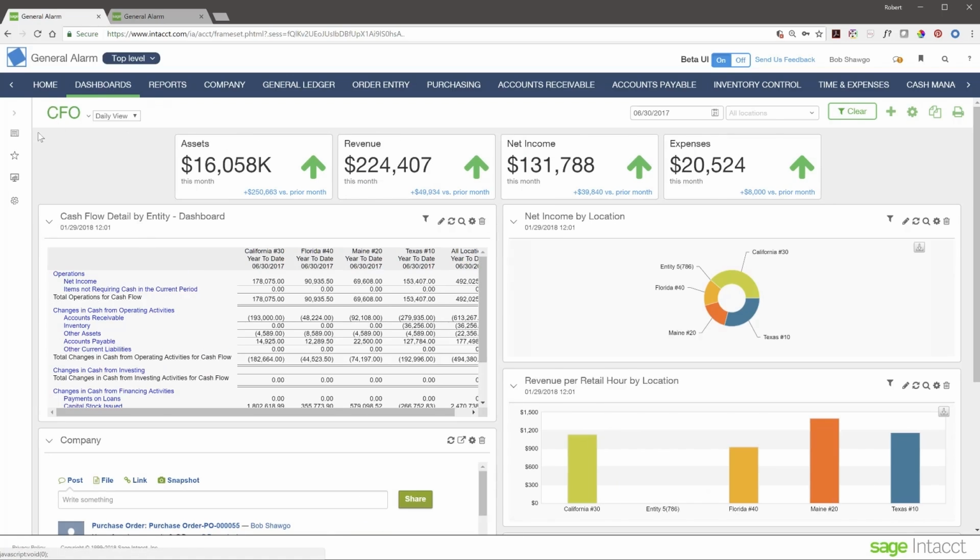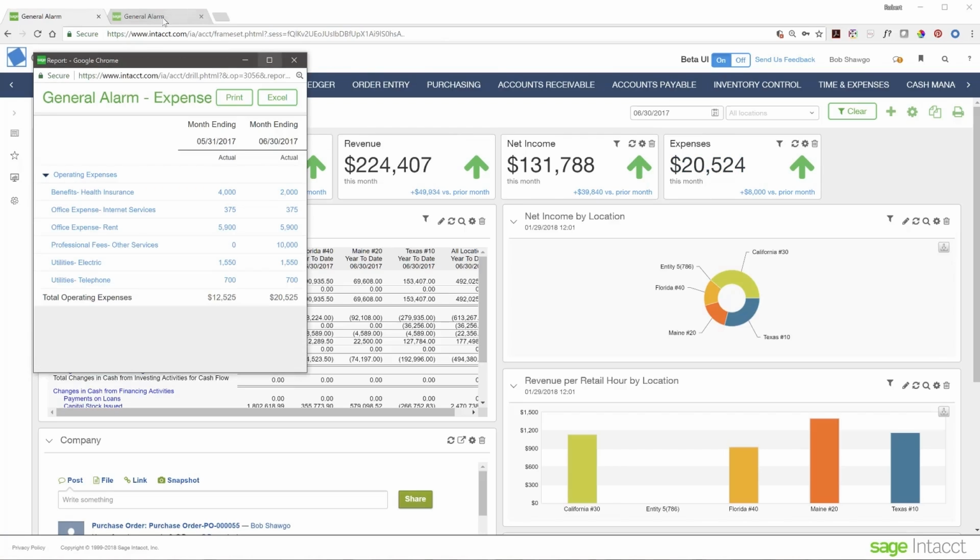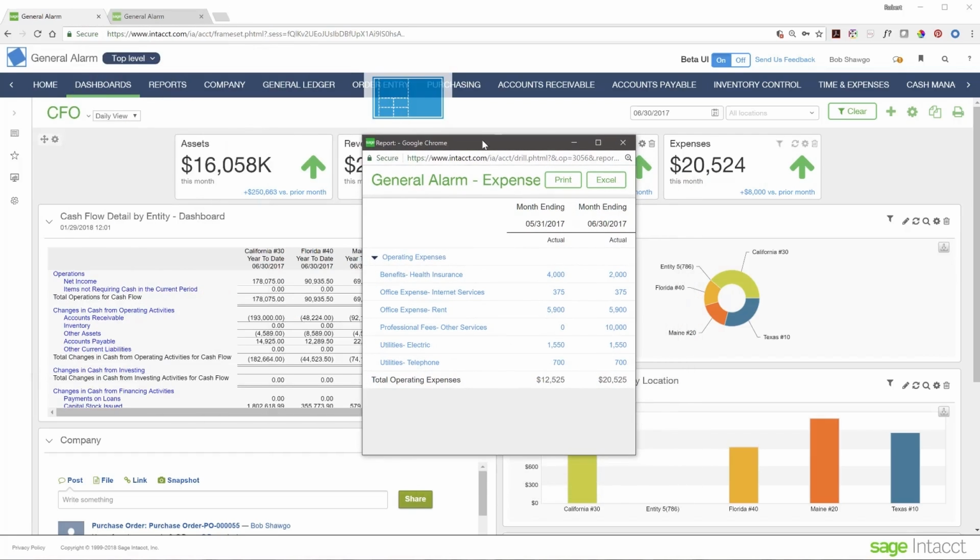In this case, I've got this CFO daily view, and I've got some main cards that we want to look at. And any of these cards, I can click on these. For instance, I can click on expenses. Notice how it turns blue, means it's clickable. And I can drill down into that. And I can see what's driving this summary number that I have up here. And I can see that these are the expenses.